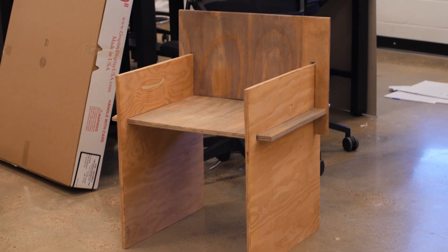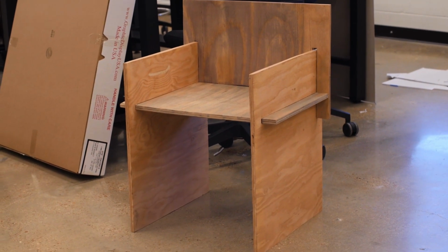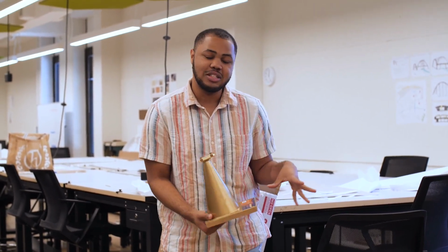The chairs represented that each piece is separate, but they all come together to build one chair. That was the metaphor for community and collaboration: if people work together, they can build something from pieces into one cohesive unit, and you can actually sit in it.